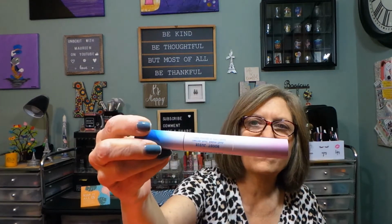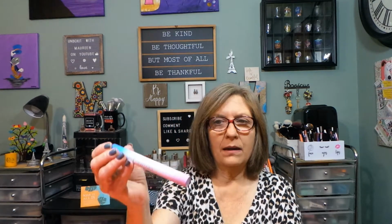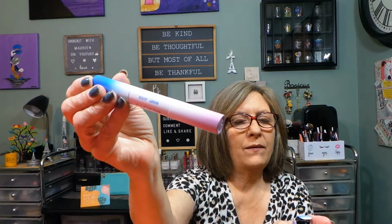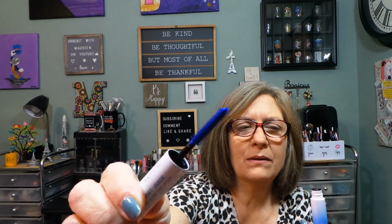I can't get. Okay. Now we can see. So I can see what it looks like right here. So one end is. How do I know what end is what? So it looks like the purple end here is volumize, and then this blue end is a lengthener. All right, let's see what you look like. Oh my goodness, can you see the color on that? Wow, that's like a violet. Let's see. Okay, let's close that.